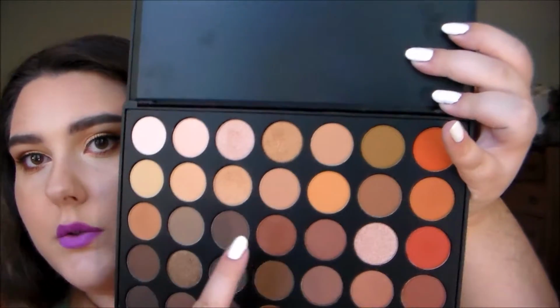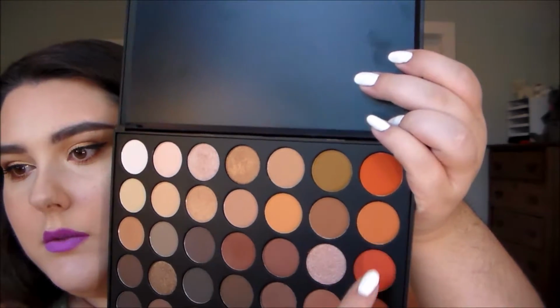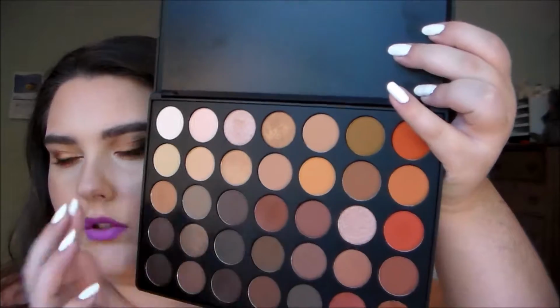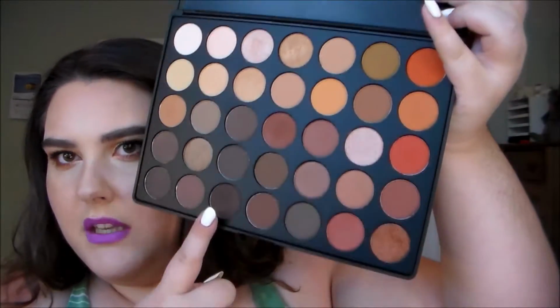Just in case you're wondering, I used this one, I used this one, these golds, and this highlight shade, and one of these browns, maybe this one. So we'll get into that soon. So I liked it, spoiler alert, I liked it, and I will definitely be using it again.